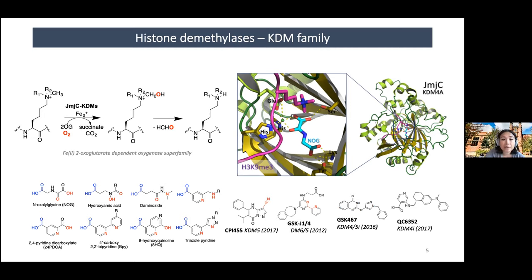The active sites of JMJC KDMs are highly conserved, although the histone substrate preferences differ in methylation states and sites across different subfamilies of KDMs. Like many epigenetic proteins, they're involved in regulating cellular processes, such as chromatin structure and transcription, and have fundamental importance in many developmental control and cell fate decisions, and many diseases, of course, most notably in cancer.